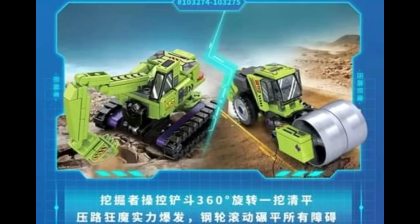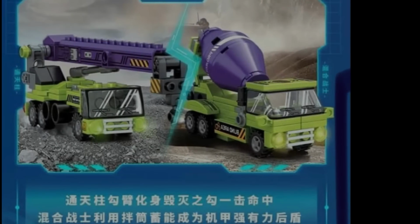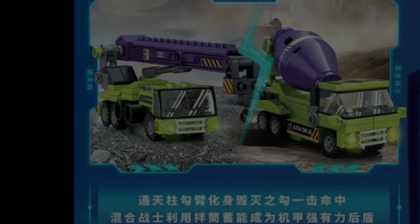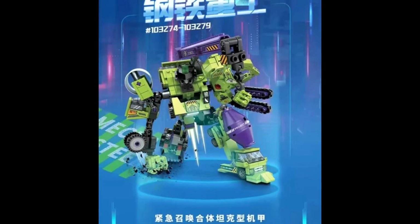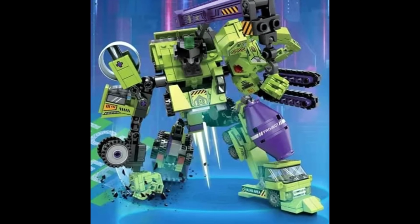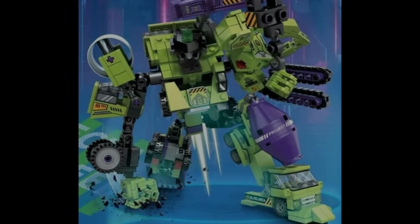Also, a few pictures coming from Weibo of an odd looking KO, kind of, well, maybe not a KO, but a Devastator style combiner. It looks like Michael Bay did a good job with his version of Devastator, because this looks pretty damn shocking, but fun to look at, right?